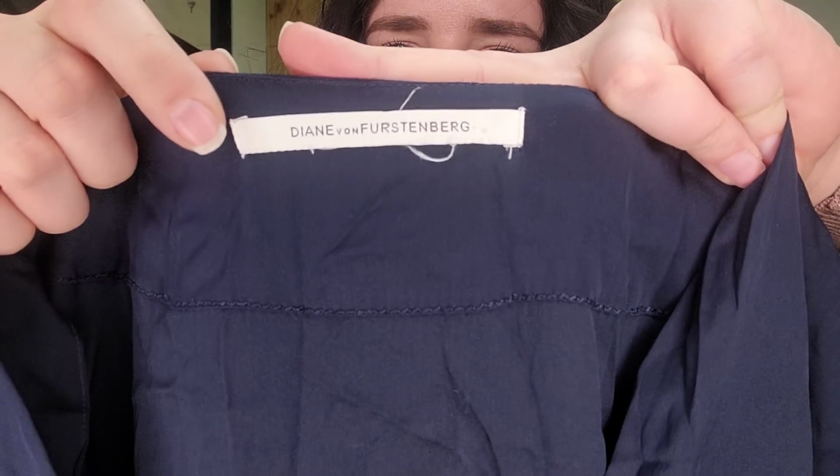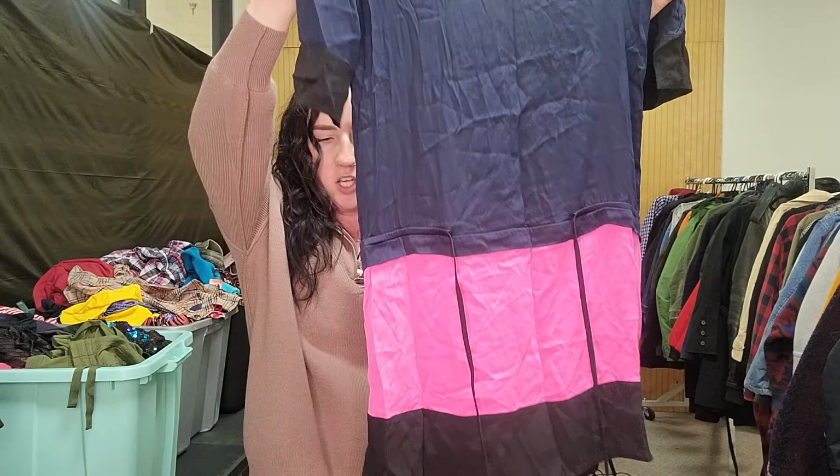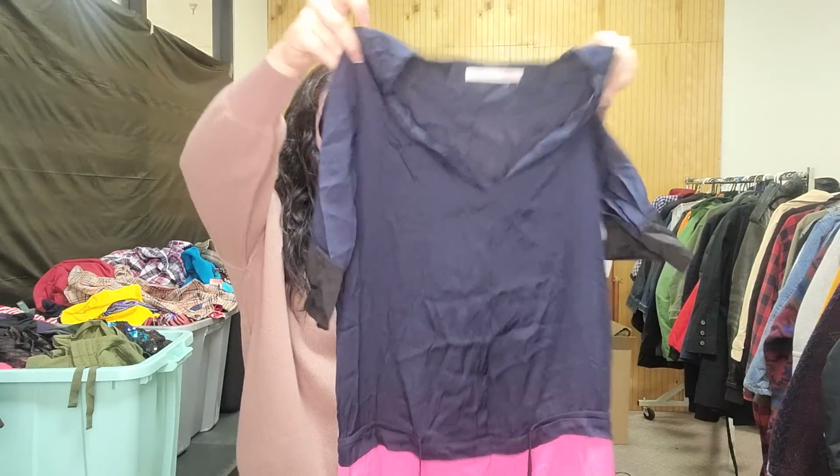This is a designer brand you want to keep your eye out for. I dropped it. Diane von Furstenberg. Now, this is missing the material tag, but it does feel like silk. It is a color block drop waist dress.